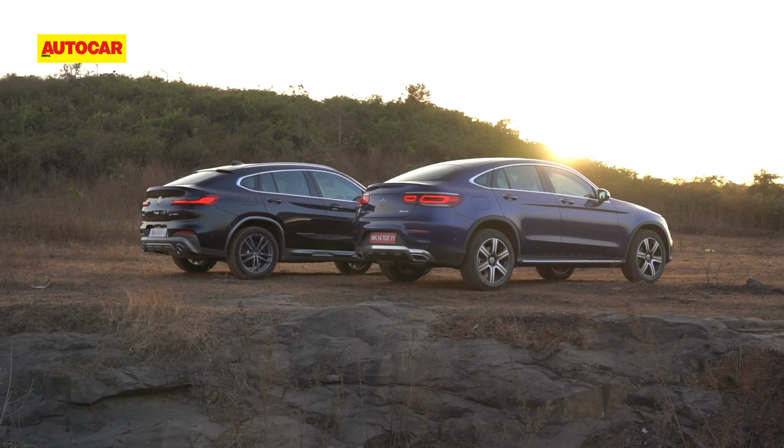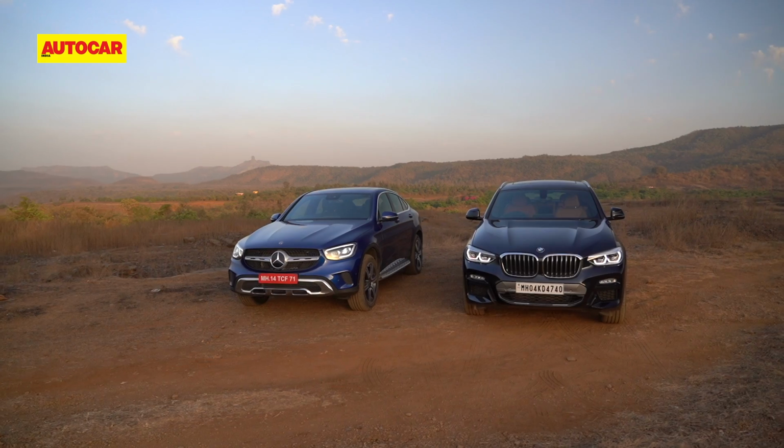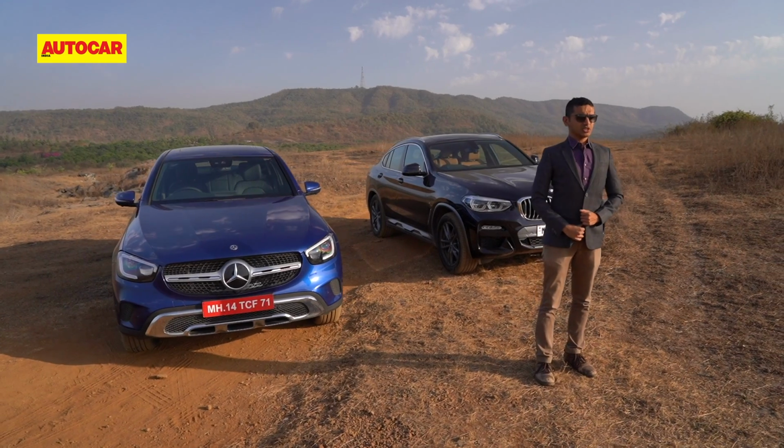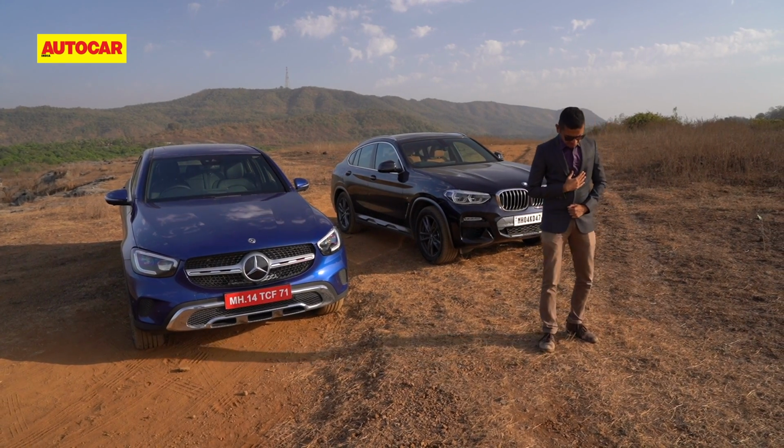But that brings us to the bigger question. What do you think about this sort of car, a coupe SUV? Well, to me, it's kind of like wearing a tight-fitting, sharp-cut blazer up top and a pair of muddy, grubby farm boots down below.